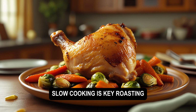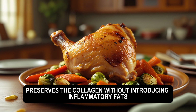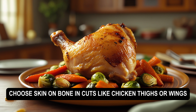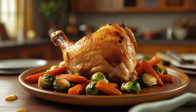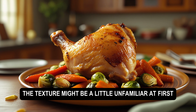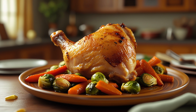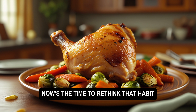The best way to eat chicken skin. Slow cooking is key. Roasting, baking, or simmering in broth preserves the collagen without introducing inflammatory fats. Avoid deep frying, which damages the beneficial compounds. Choose skin-on, bone-in cuts, like chicken thighs or wings. They deliver maximum benefit with minimal effort. You can shred the cooked skin into salads, stir it into soups, or simply enjoy it warm off the bone. The texture might be a little unfamiliar at first, but the difference in how your joints feel will speak for itself. If you're someone who's always thrown away the skin, now's the time to rethink that habit.